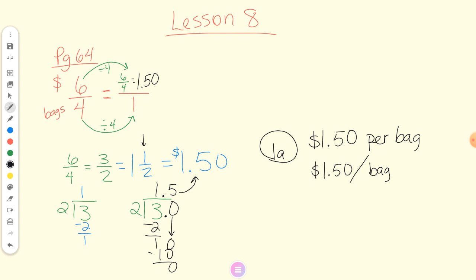Okay, 1B. Nate, will you read me 1B? At this rate, how much will 7 bags of chips cost? At this rate means following this same pattern. Using that same ratio, how much will 7 bags cost? So I'm just going to extend my ratios to get to 7.